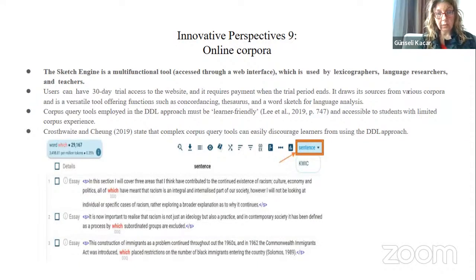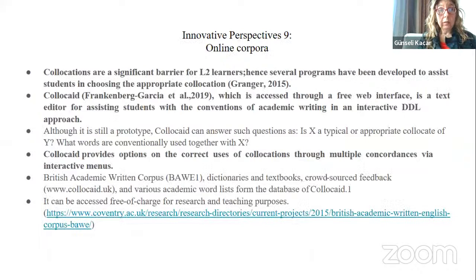So you can see a screenshot of the Sketch Engine. And collocations are a significant barrier for L2 learners. And several programs have been developed for students to choose the appropriate collocation. Collocate, for example, is an editor for assisting students with the conventions of academic writing in an interactive DDL approach. So it provides options on the correct uses of collocations through multiple concordances.